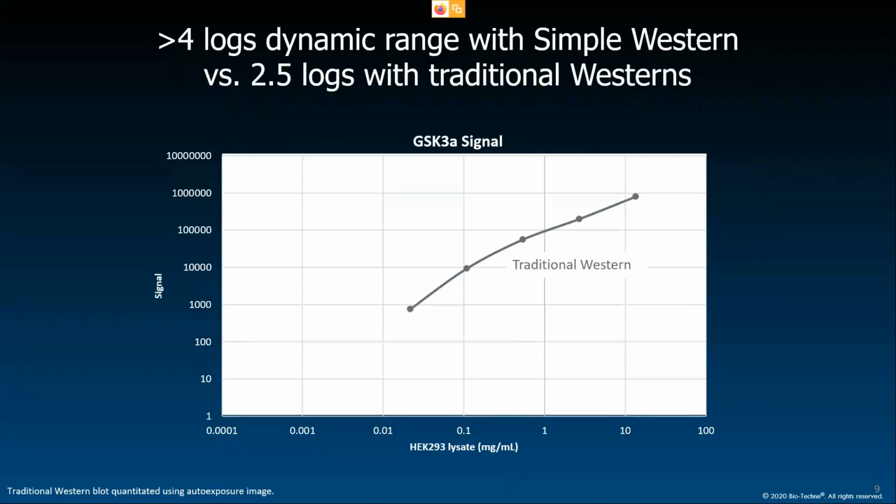The traditional Western is able to detect GSK3 alpha anywhere from about 10 mg/mL down to a little bit above 0.01 mg/mL, providing a little bit over 2.5 log dynamic range, as you would expect. When we ran the same set of samples on the Simple Western assay, we actually had to titrate the sample a lot further because the Simple Western platform was so much more sensitive.